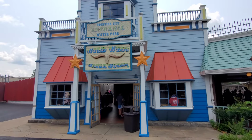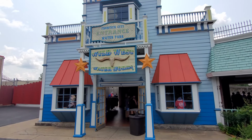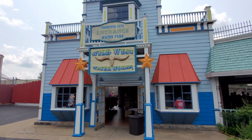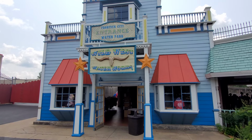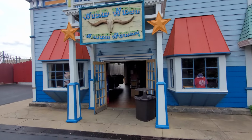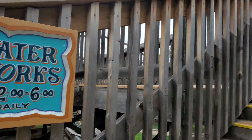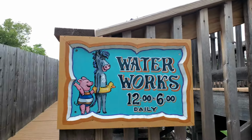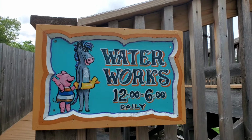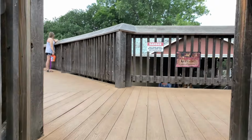Now, one of the big complaints this year is that the Wild West Waterworks was not open all summer. But we got word a couple of days ago that they were going to go ahead and open for the last few days here, and it looks like that might be the case. Let's walk through and find out. So we do have hours posted here at the base of the stairs, and it looks like if they are open, it's going to be from 12 to 6 every day that they are open. But I don't know. Let's go find out if they're open.